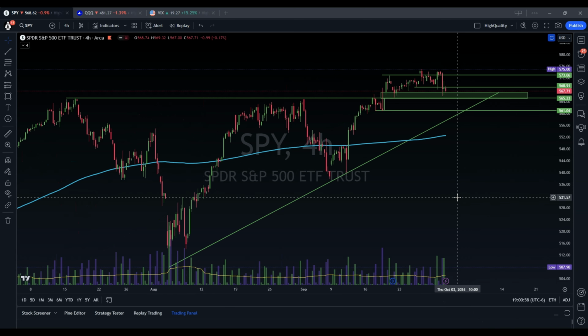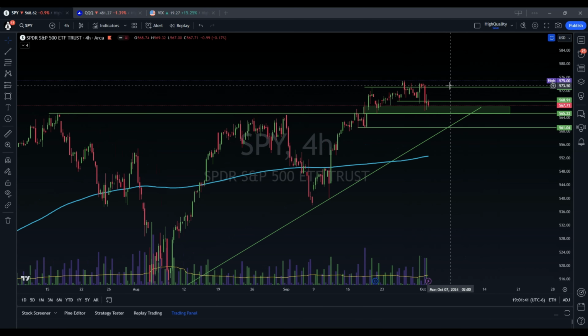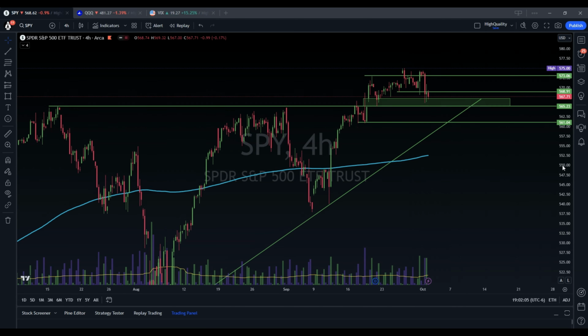Alright guys, so what is the SPY currently doing? So it looks like today the bears were able to step in early in the morning and push price lower. Ultimately, we fell below our resistance level here at 573.06. And we headed down towards our first support level at 568.91.